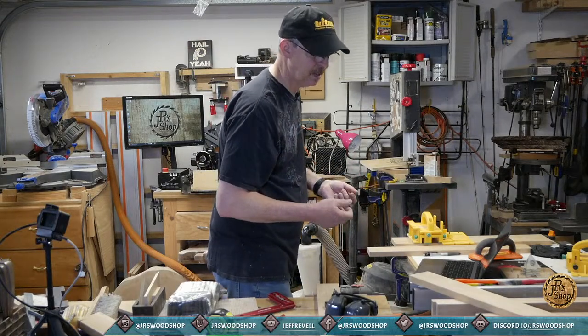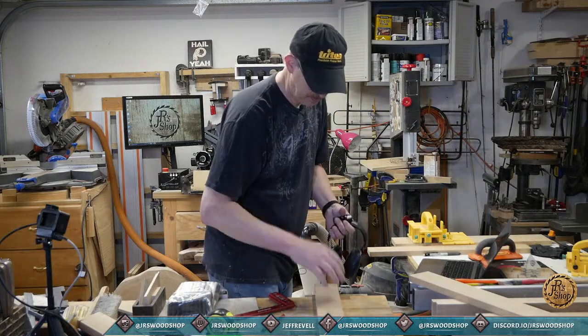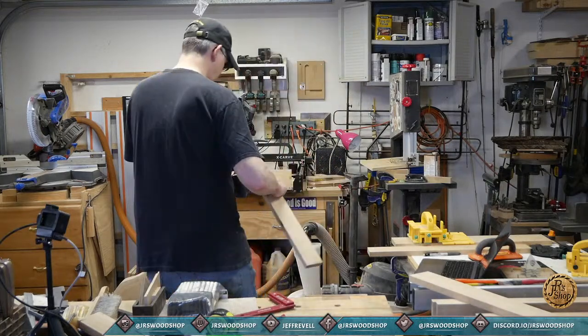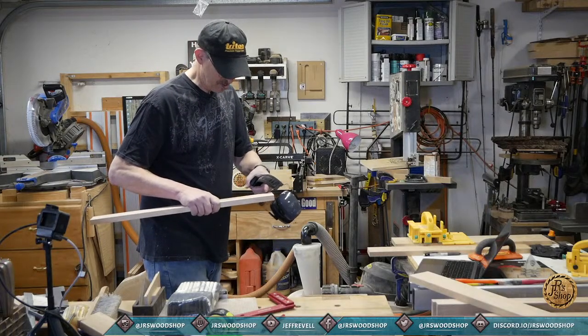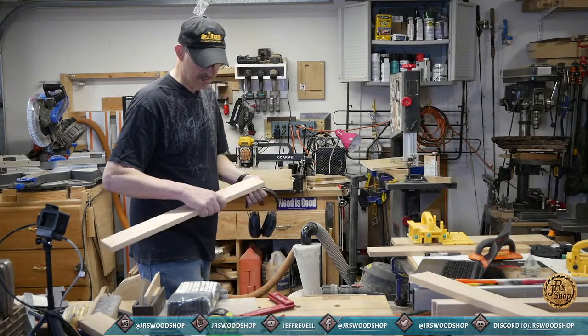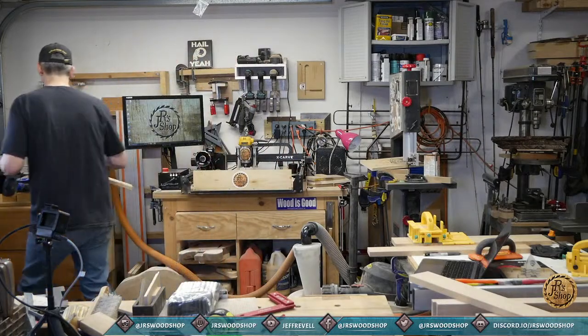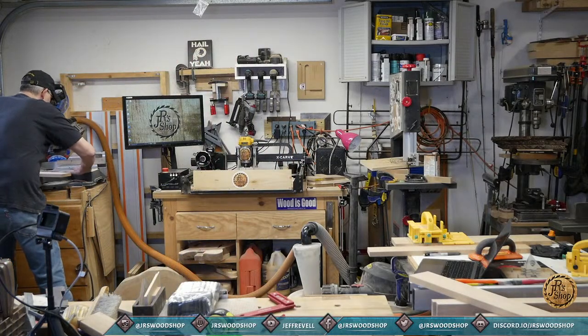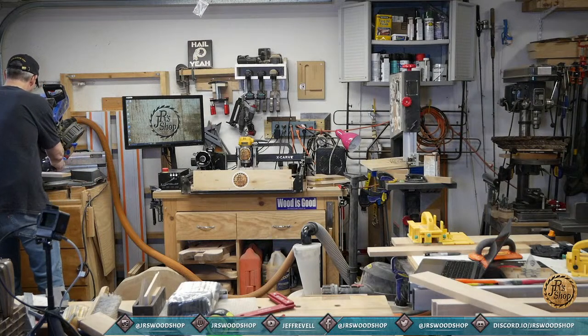So did I just look at that one? This one right here. Here's where we are. All right, I'm just gonna shave the end of this off to get a nice square end there. And then we will do some measurements and start cutting these down. Actually, I'm going to do one thing right here.